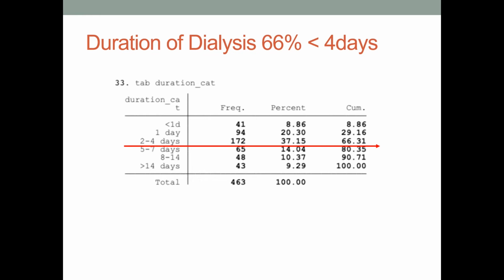Interestingly, our duration of dialysis in the majority has been less than 4 days, so 66%, and if you look at under 7 days, 80% have been less than a week. So this is for acute kidney injury, so very few have actually gone on to need dialysis for anything more than 14 days. Very few of our patients have gone on to develop end-stage CKD.